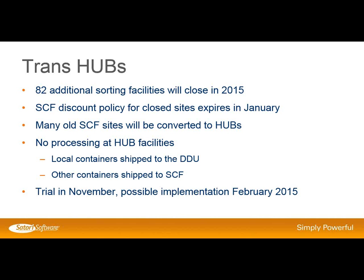Basically, these are cross-dock facilities. This is where you'll enter your mail. Nothing's going to come off of a pallet. They're not going to take any mail out of trays or anything like that, but they're just going to take the mail that's entered at that hub and cross-dock it either all the way down to the delivery unit or back up to an SCF, where they'll actually do the sortation of the mail.